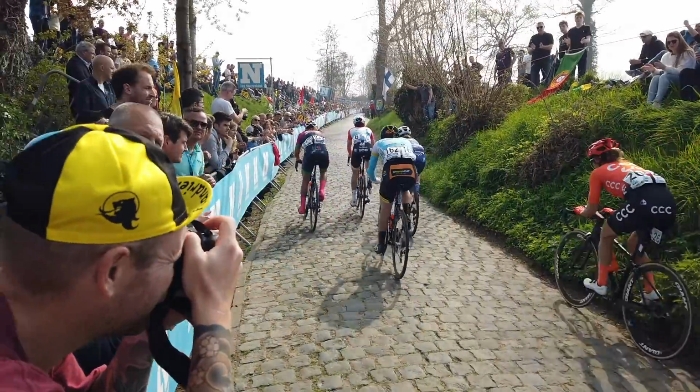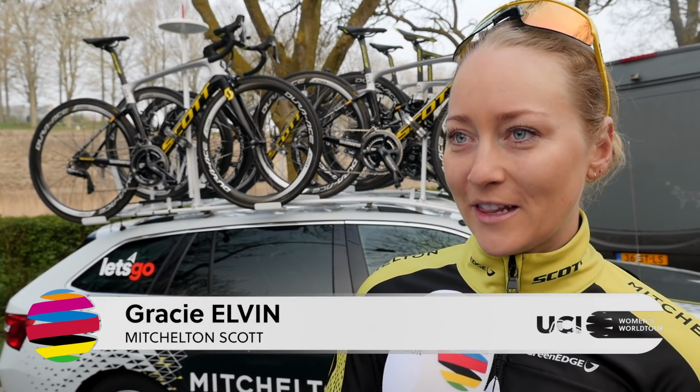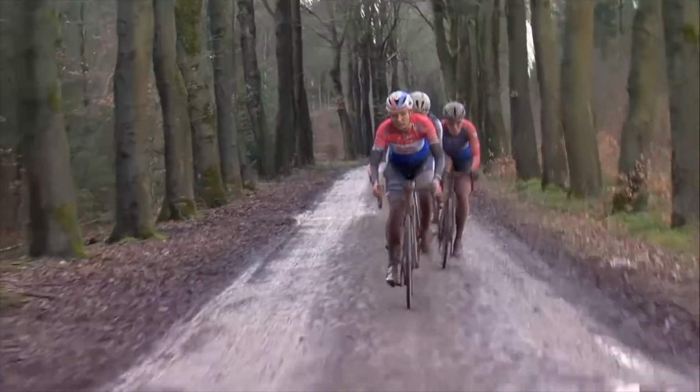I think you cannot compare riding cobblestones with something. It's just really hard. You cannot ride relaxed. It's very hard to ride on cobblestones, and that's one of the reasons why I love these races so much, because it's just an extra element of difficulty and you have to have good skills to finish these races in top positions.